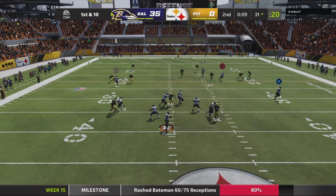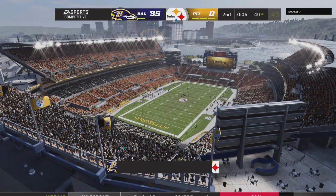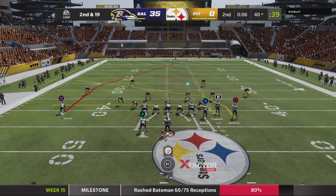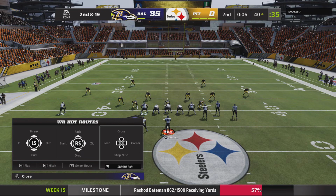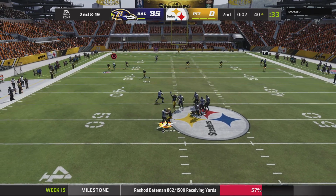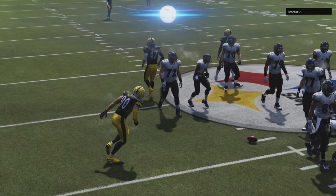On 1st and 10, it's Jackson. And he's going to go down. They get to it back at the 40. Now a timeout taken. Perhaps a chance for one more quick play and then another timeout if they hurry. We'll see. Throwing on 2nd and long. Jackson. And pressure coming, and they got him once again.